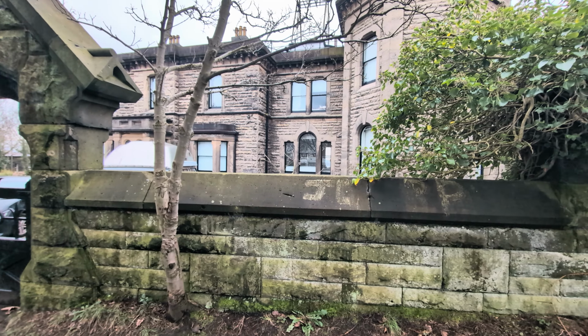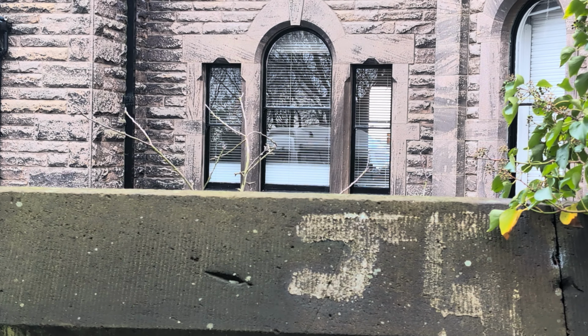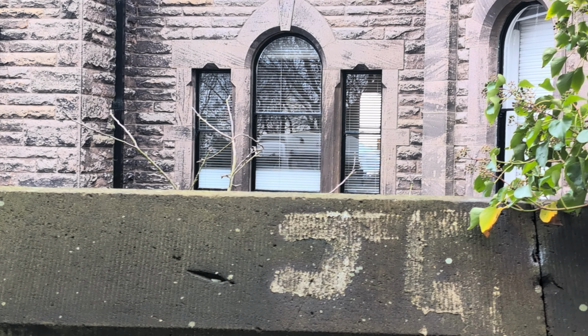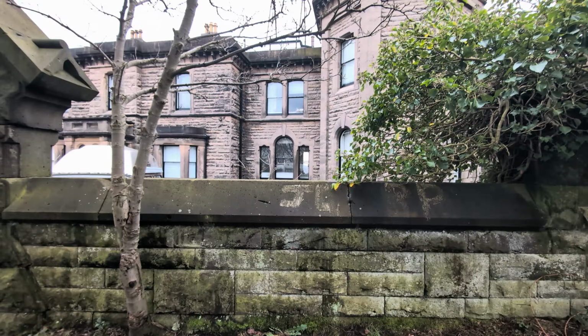See, it's got those blinds that you wouldn't have in a domestic setup. Well, not normally anyway. See, in the window. Perfect.